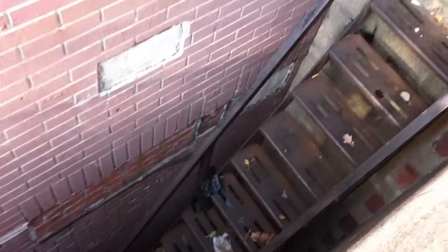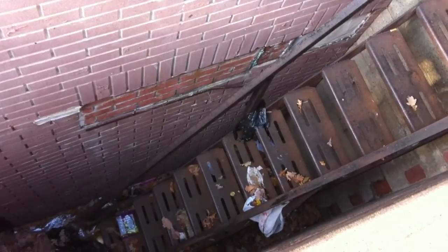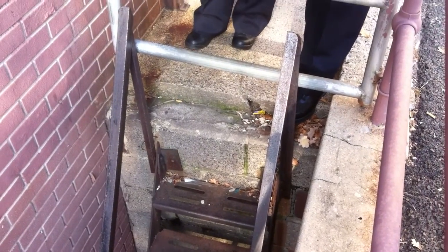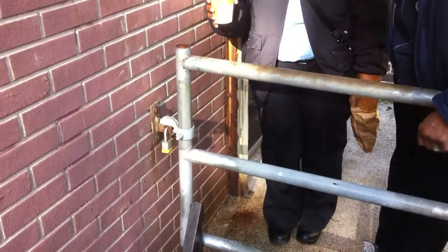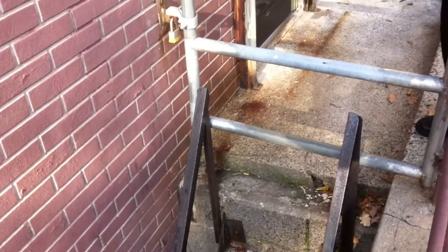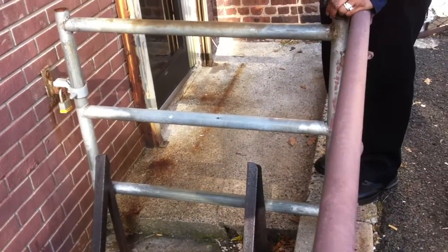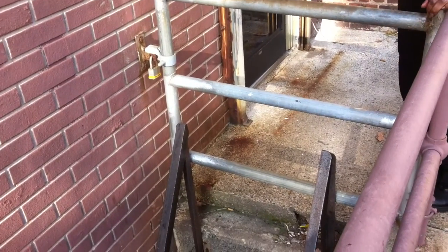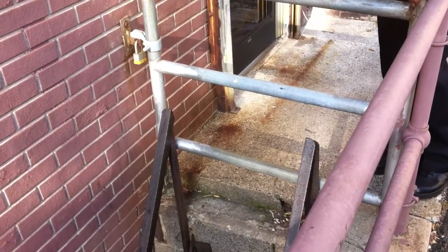Okay, now look down. When you wiggle that whole thing, look how it wiggles down at the bottom. So is this an imminent danger? Imminent, yep. And there's a padlock on the gate. Exactly. But even if they say, well, that's just storage down there, let's say that is just storage. Is this still an imminent danger? Yes. For who? For the person that's down there doing the storage, and for the firefighter.